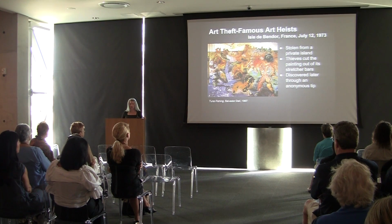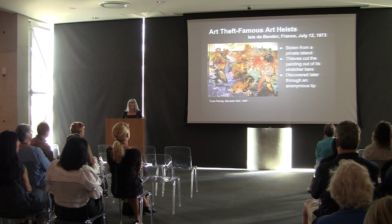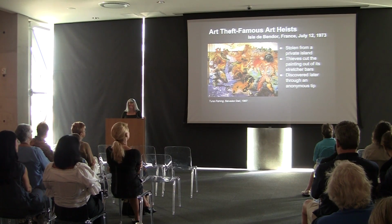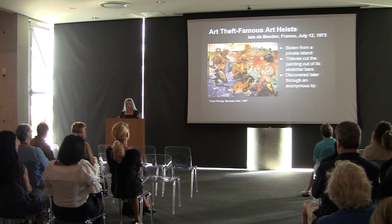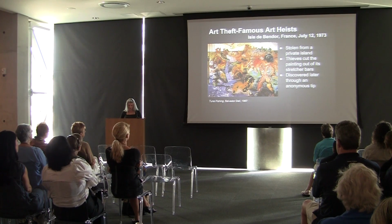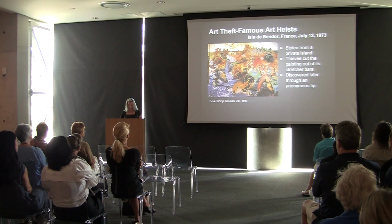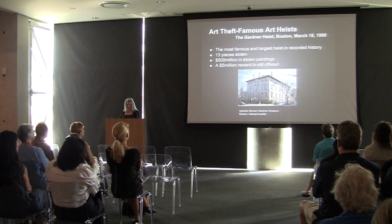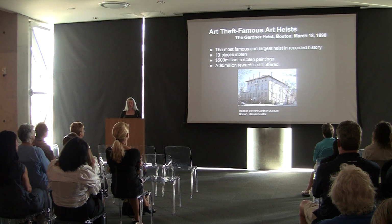So you can imagine what it would take to cut this out, roll it out like a rug, and transport it by boat. It was missing for about a decade before it was recovered. The facts on it are a little fuzzy: it was either turned up in an airport storage area or rolled up in an oil drum and discovered by an anonymous tip. The thieves still remain at large, and this year's retrospective in the Pompidou was the first time it's been seen publicly since 1967. So you can't talk about art theft without talking about the Gardner heist.